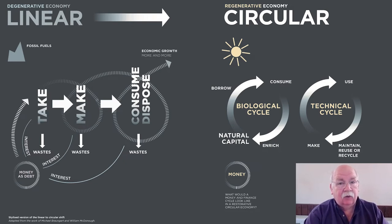So that's the big picture, except to say that the circular economy is about rebuilding and enhancing natural and social capital. So it's capital orientated rather than degenerating capital. So it's very much a positive idea and a positive outcome.